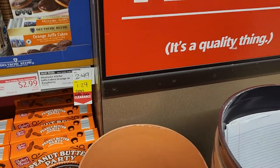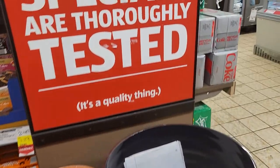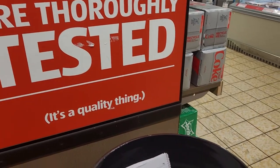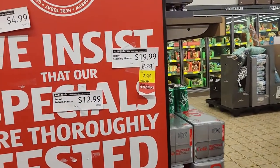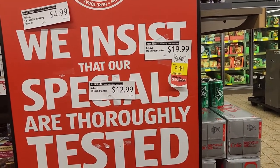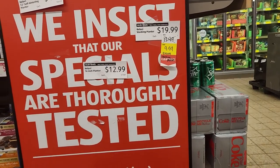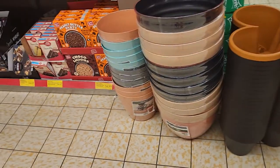For my snake plant. And then this one is $12.99 for a 16-inch. So right now they're on sale, guys, and I'm pretty sure they're gonna keep going down, but they're on sale right now for $9.99. It's a good price. So get two of those and let's see what else.